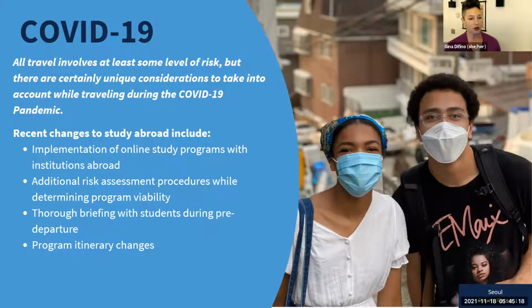There are virtual study abroad programs still, so many students have been taking advantage of virtual study abroad or online programs and partnerships with institutions abroad. We have a pretty strongly developed risk assessment matrix, which helps us determine whether a program will be viable for our students in an upcoming term. We meet with all students pre-departure to make sure that we are briefing them on how to maintain health and safety, because each region is managing the COVID pandemic very differently. And actually, I think that's one of the main things that we can learn through studying abroad through this pandemic.